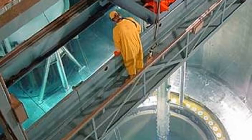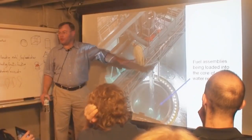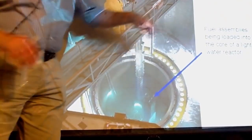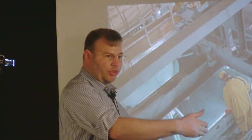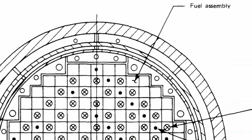Here's the reactor. It's got its lid off, and then they'll fill the whole thing up to a level with water. So they make the whole thing into like a swimming pool. Fill this whole thing up with water, because the water is radiation shielding. And they take the fuel assemblies out and they put it in the spent fuel pool. This is what they have to do about every 18 months to the reactor. They'll take out about a third of the fuel, and then they'll load in about a third new fresh fuel, and then they'll reshuffle the fuel that's already been in there. They'll move it kind of from the center out to the periphery.